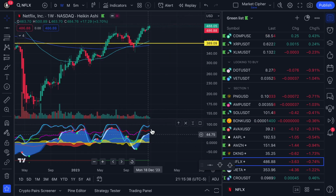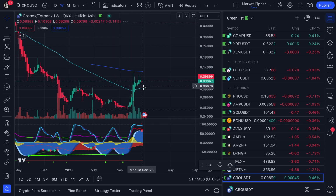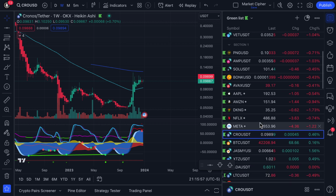Netflix, this one's getting a little overextended here. Nice move. Again, I want to pull back into that 50-week moving average just like it did right there. That's where I want to be a buyer, right in this area. Okay, right down here on the indicator. Okay, bada bing, bada boom. Meta, same thing, just grinding up. I'm not interested in any big cap stocks right now. I'm mostly looking at crypto and a few small cap stocks here.